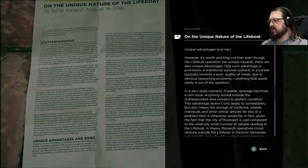Unique advantages and risks. However, it's worth noting that even though the lifeboat operation has unique hazards, there are also unique advantages. One such advantage is provisions. A traditional survival scenario in a bunker typically involves a poor quality of meals due to obvious resourcing problems. Anything that spoils easily is out of the question. In a zero-state scenario, however, spoilage becomes a non-issue. Anything stored outside the stutter-proofed area remains in perfect condition. This advantage doesn't only apply to comestibles, but also makes the storage of medicine, volatile chemicals, and other similar articles far less of a problem than it otherwise would be.